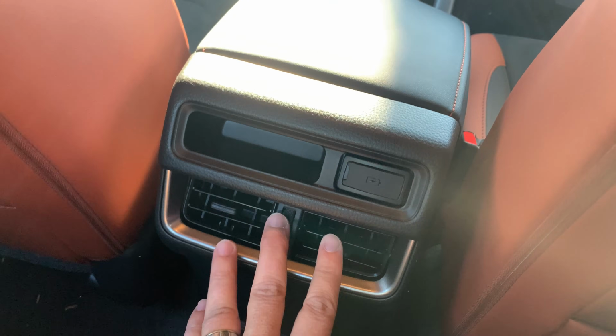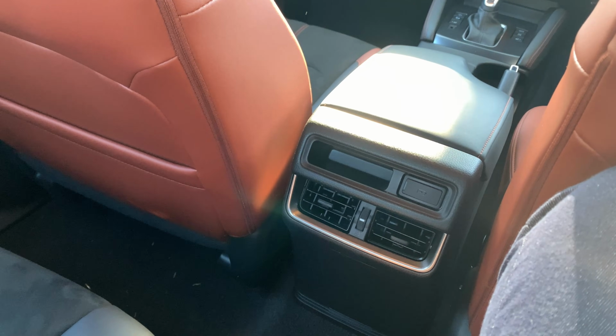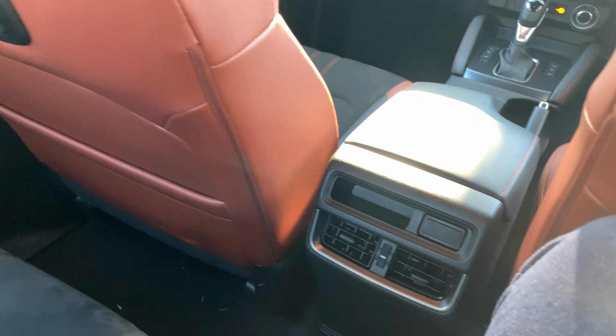And nice and simple air vents. We're dual zone, so left and right, no tri-zone in the rear. Mazda do a tri-zone system. They could have stuck it in here, but they haven't in this one.